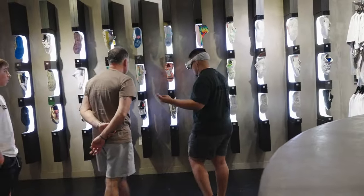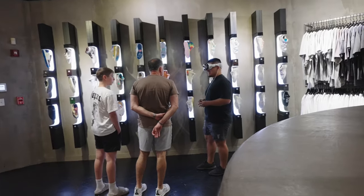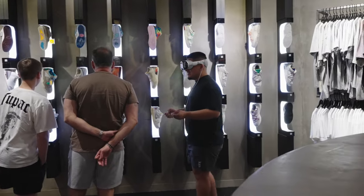It's a different color. So you know the way the whole store works, everything is digital, everything is futuristic here. Every product has a QR code. If you scan it, you see the prices and the sizes we have. Thank you. If you need any help, just let me know. I got you.